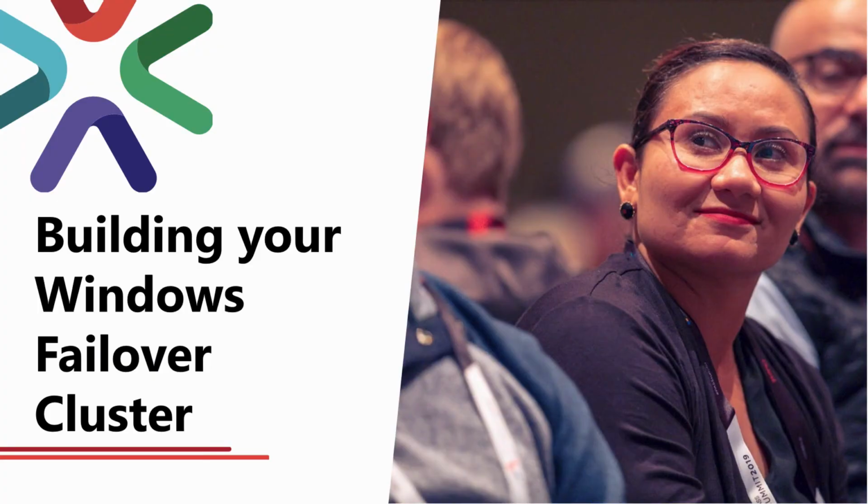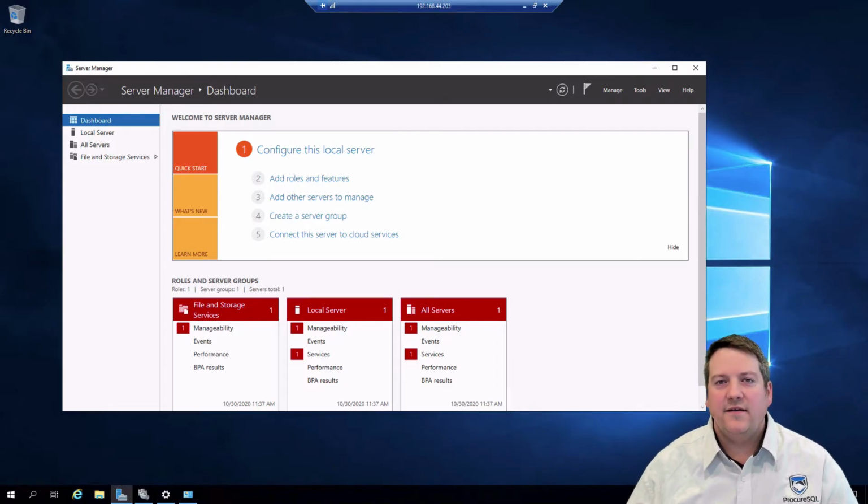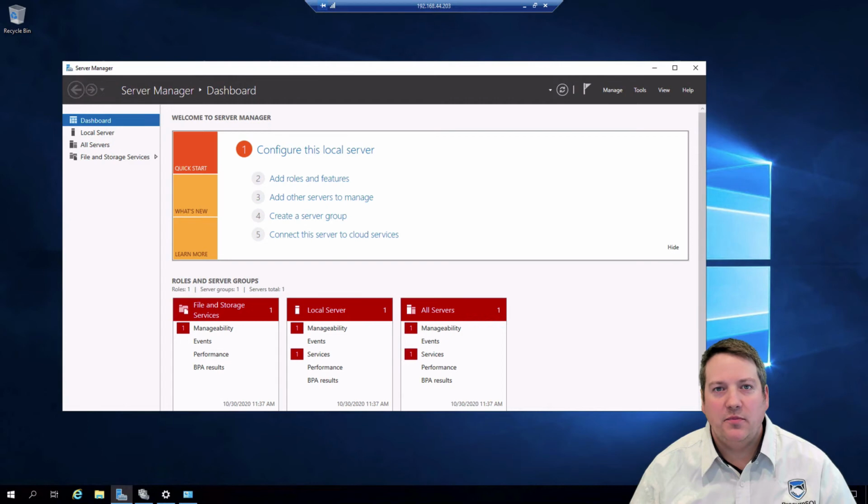All right, now that we have our Active Directory configured in our Azure VM, the next thing we're going to do is utilize another VM to create our Windows failover cluster. In this demo, we're going to go over verifying our servers and make sure that they are compatible with building a Windows failover cluster. Then we're going to go ahead and build that Windows failover cluster across both our local domain and also our virtual network out in Azure.